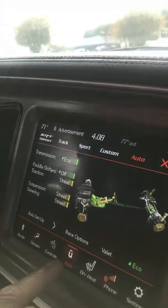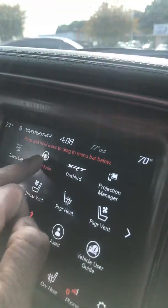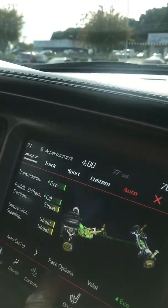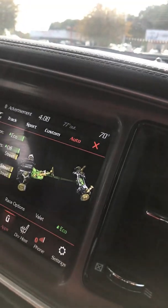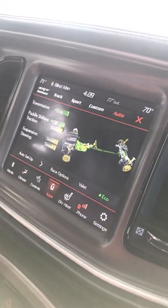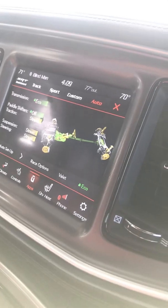You would go to the Apps button, then go to SRT mode. And you can see it right now. We're in auto, or street mode. You don't have to use the paddle shift. It's not required for this. I'm still learning the car, so I know there are a lot of car brains out there. Forgive me if I say something wrong, but right now we're in street mode.